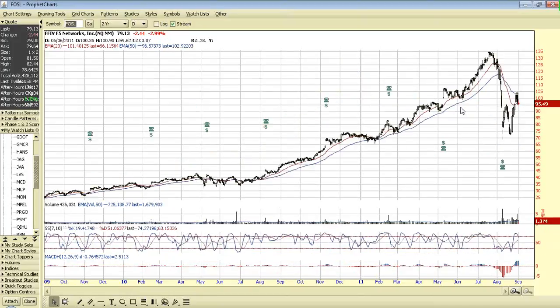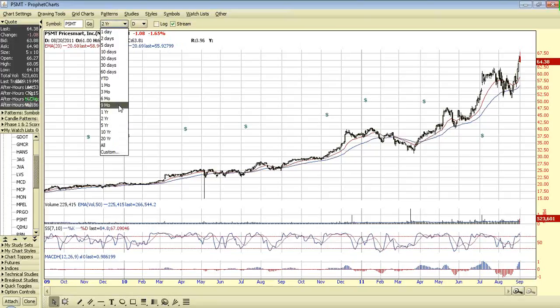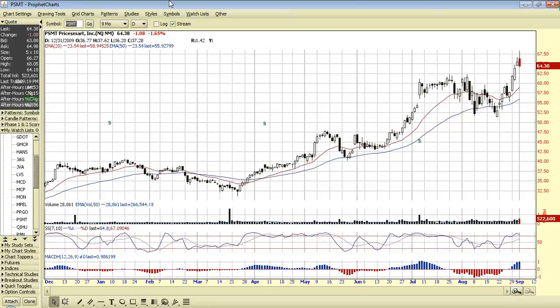Something like Fossil, which led before, now it's trying to rebound. It's not doing that great, right? Like I mentioned, going back to PSMT, it rose in 2010, not so much here, but now it's starting to pick up, right? So this could be a new leader if, let's say, the market does rebound. Same thing with Dollar Tree, Hansen, etc., the stuff I already mentioned.